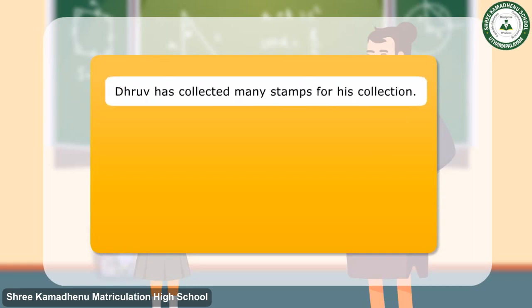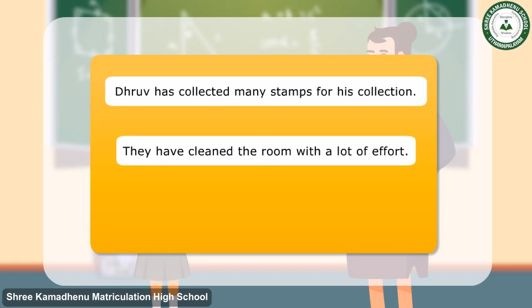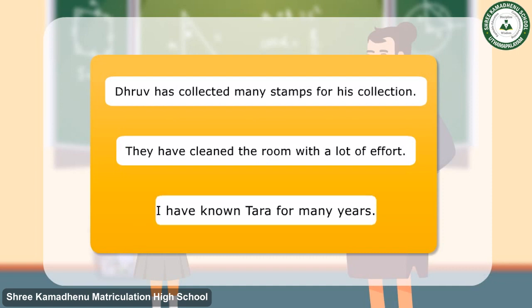Dhruv has collected many stamps for his collection. They have cleaned the room with a lot of effort. I have known Tara for many years.